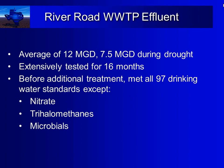So the River Road wastewater treatment plant that does treat the wastewater effluent for most of the city has a normal flow of about 12 million gallons a day, but with all the drought restrictions, that flow has come down to about 7.5 million gallons per day. They've extensively tested the water for 16 months, found that of all of the EPA drinking water requirements, that effluent, without any further treatment, already met all but 3 of them. And that was nitrate, trihalomethanes, and the microbials.